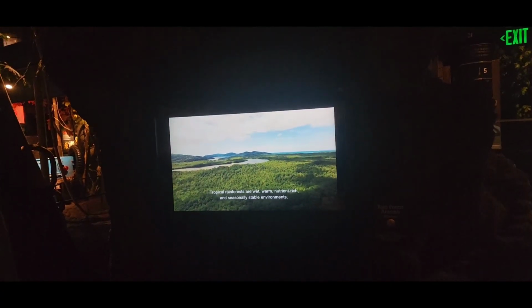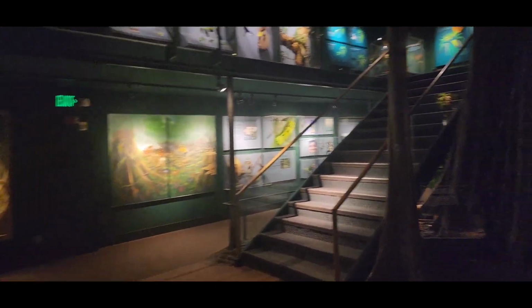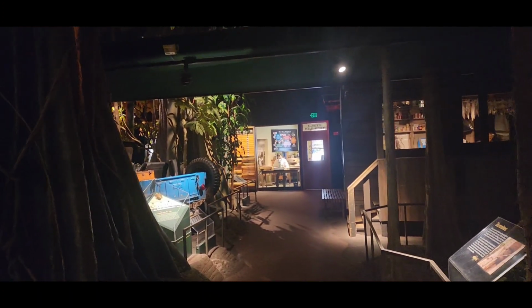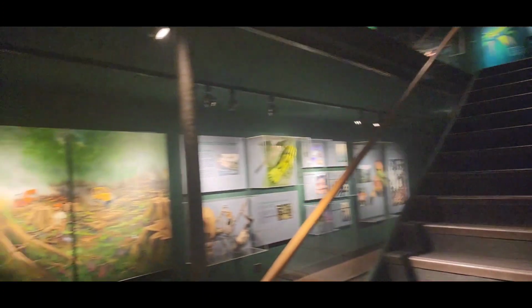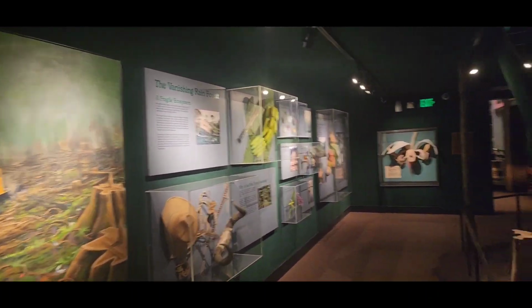Tropical rainforests are wet, warm, nutrient-rich, and seasonally stable environments. Yeah, I press that and I'm going to just walk away. I don't care. Life forms to evolve over time. So there's where we're just at. The rainforests of Costa Rica, for example, are home to more than 5% of the planet's biodiversity.